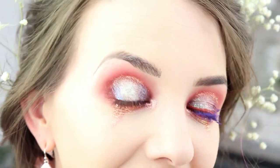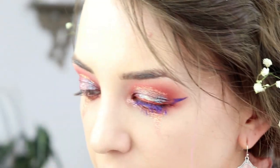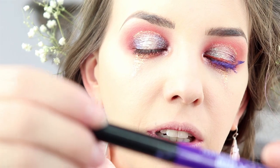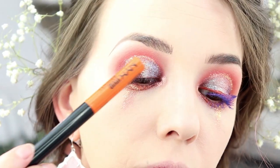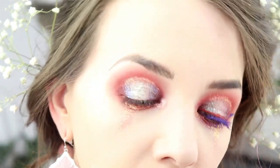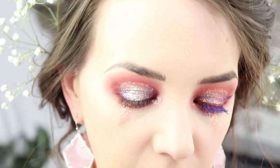That's it. Alright, now for the liner, you guys. I am doing this orange liner from NYX Vivid Brights, and then I am doing the outer wing with NYX Vivid Brights, and the orange color is Vivid Delight, and the violet one and the purple one is Vivid Violet. So I'm going to do orange, I'm going to stop about right here, and then I'm going to do purple, and then I'm just going to pat in a shimmer color for the transition shade.